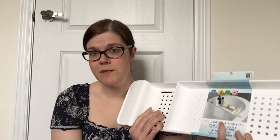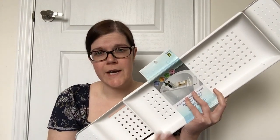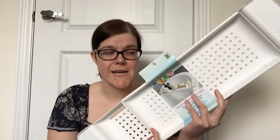So it was $4, but I thought if you were to get this at Walmart or any place like that, you'd probably be looking at least $10. So I still thought that was such a fantastic deal.